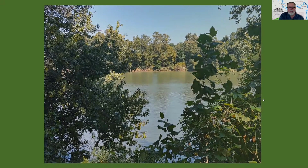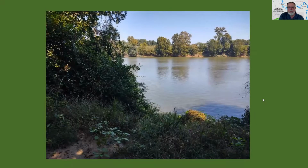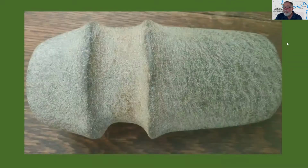And so this area here became very important even during ancient times because the fall line was here. And the fall line allowed people to cross the river from east to west fairly. It provided a way to do that with rocks and things in the river.